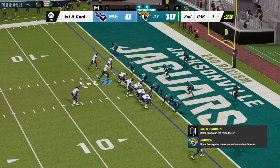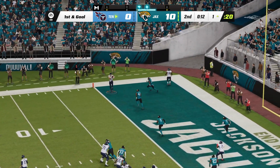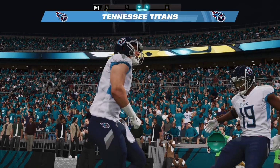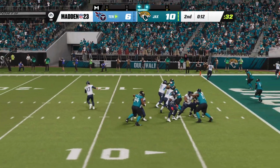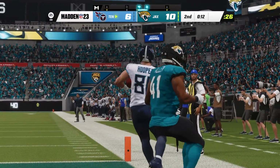First and goal, and they got to be thinking a chance to get right back into this football game. Tannehill throwing again. Got a man, and it's taken in for a Titans touchdown. Austin Hooper, as the first half is winding down. And the Titans are able to cut into this lead in the final seconds of the first half.